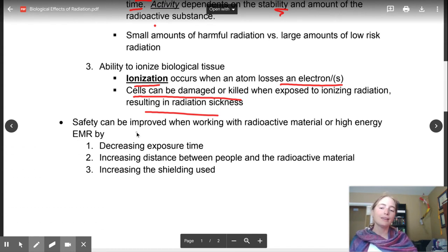So safety can be improved when working with radioactive material. If you're going to be working in a nuclear power plant, or in nuclear medicine, such as radiation for cancer treatment, or nuclear bone scans, like what I had back when I was like 19 or 20. So you can decrease exposure time. Well, that's easy to do.